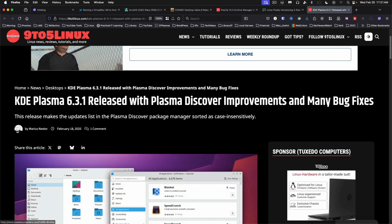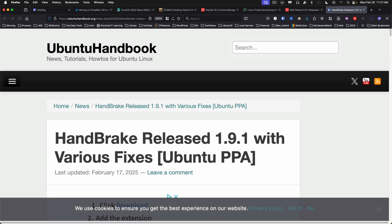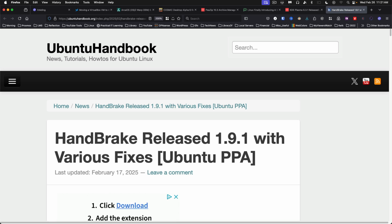KDE Plasma 6.3.1 has been released. Big improvements to the Plasma Discover package manager, as well as many bug fixes and behind-the-scenes changes. Handbrake 1.9.1 has been released with a native Debian package for Ubuntu users. This is primarily a bug fix release. There are also some Windows-specific fixes and enhancements.